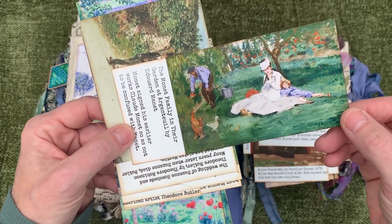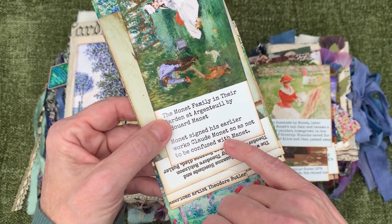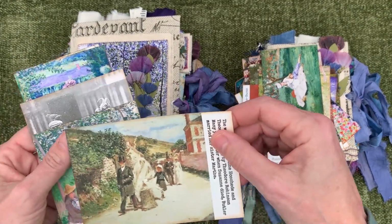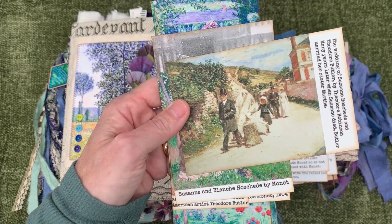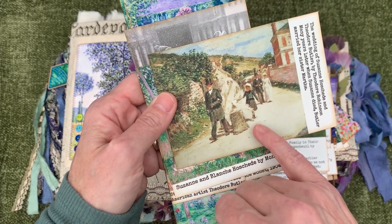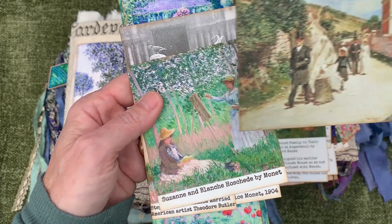This was Manet. Manet painted the Monets. And I even put a note here. Monet started signing his earlier works Claude Monet, so he wouldn't get confused with that Manet fellow. Another one of the Hoschedé daughters married Theodore Butler, who was an American painter, and they really weren't in favor of this marriage, but I guess he had a lot of money, and this was a portrait taken of their wedding.